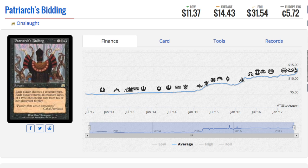Now, Patriarch's Bidding, $14. When I looked at this card, so the story, most of these cards we're going to look at today are $5, and then they become more than $5. Old cards are just good cards. Bulk cards are just good cards. This is the definition of bulk back in the day. But now, with tribal being stronger and stronger, this is not bulk anymore.